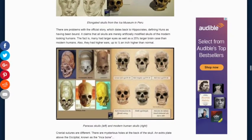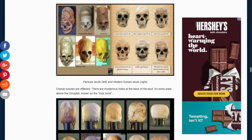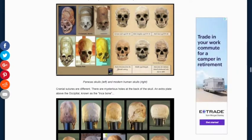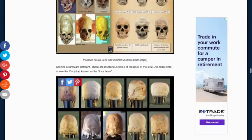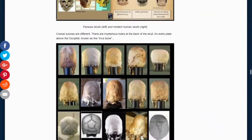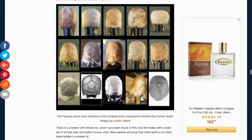These are Paracas skulls next to human skulls. Look at that. Cranial structures are different. There are mysterious holes at the back of the skull, an extra plate above the occipital known as the Inca bone. And this is it right here. The Paracas skulls have variations in occipital bone compared to modern day human skulls.